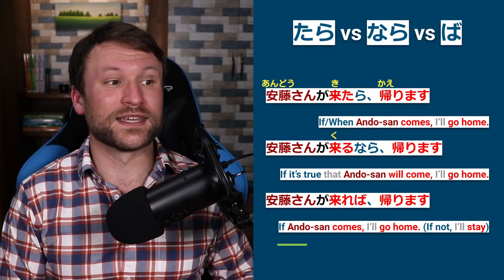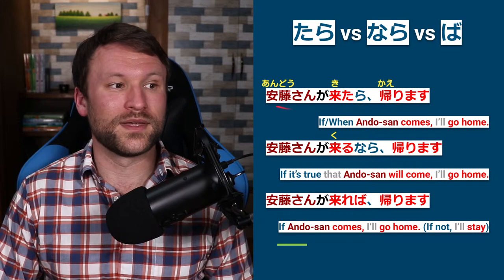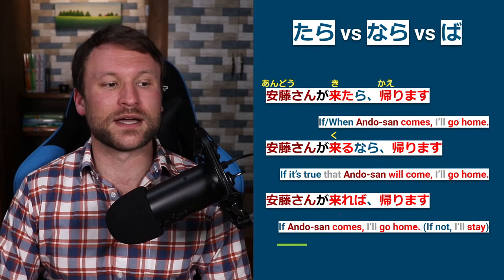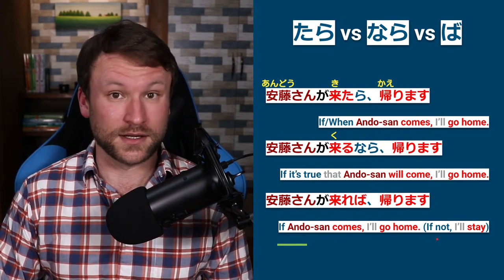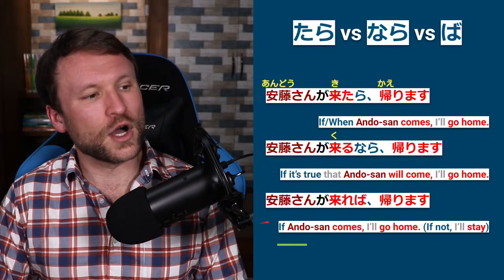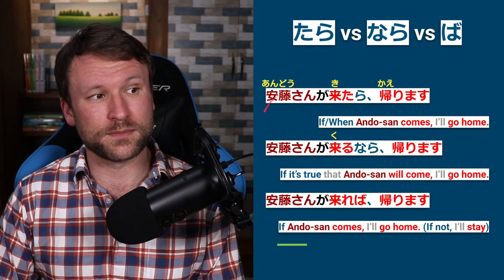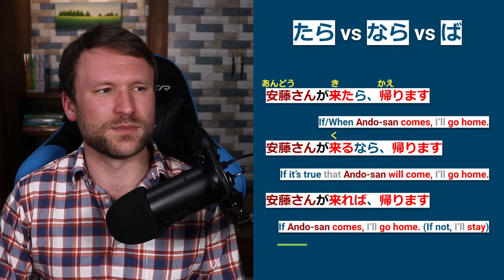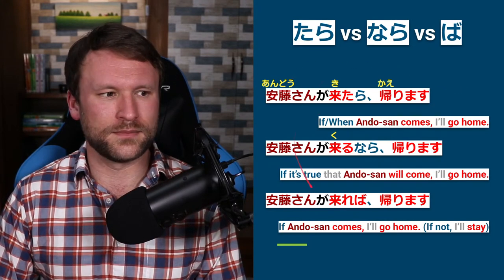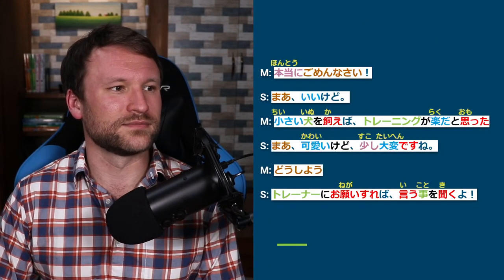That's it. It's a little bit more focused on the condition than this one up here, which is more focused on me going home. And here's the condition for me going home. Whereas this one is more focused on the condition of 安藤さんが来れば帰ります. If 安藤さん comes, I'll go home. And then if that condition is not met, I'm not going to go home. I'm going to stay. So that's the more important part of this. But these are often interchangeable for when it's uncertain if the person is coming. If it's uncertain whether or not the person is coming, then they're somewhat interchangeable. If we know for a fact they're coming, you're probably going to go with tara more often. But nara is very different from these. And that should express it somewhat.